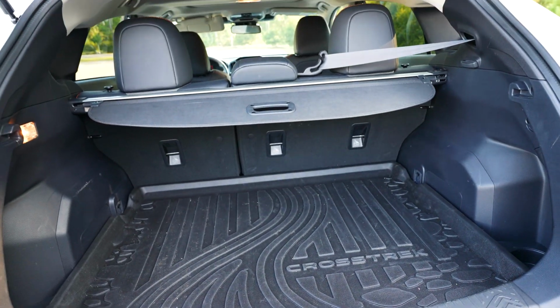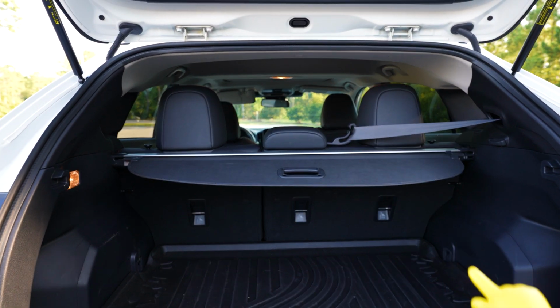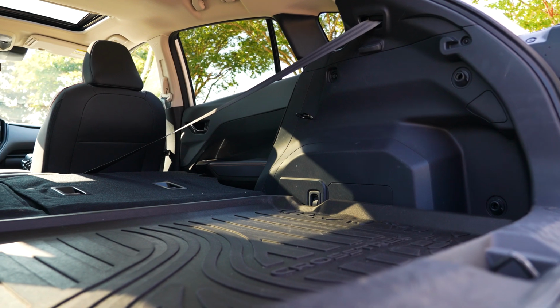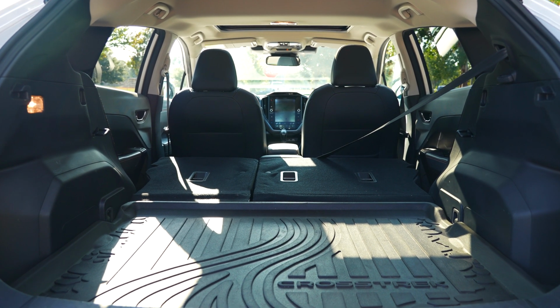Now folding these seats down, it is a 60-40 split. So the 60% is there to the right, 40 on the left. And so you can fold down one seat or the other, add to your cargo space while still maintaining passenger space, or you can take the shade out, fold both seats down, and have a wide open space back here.